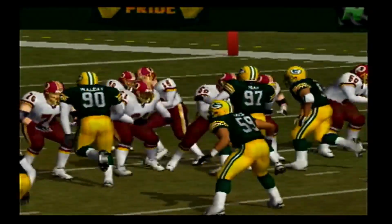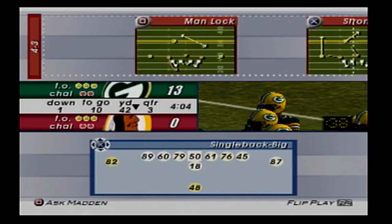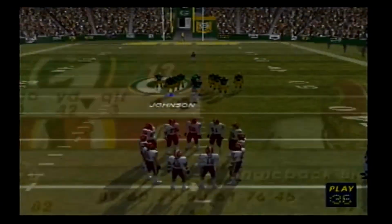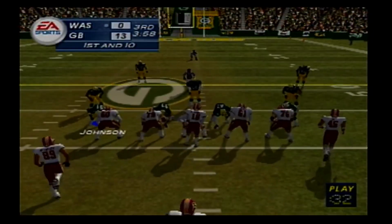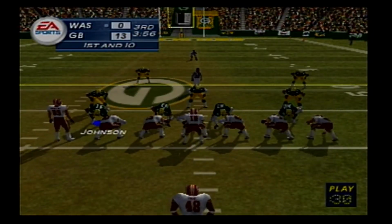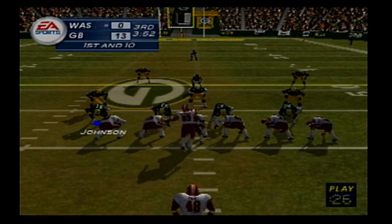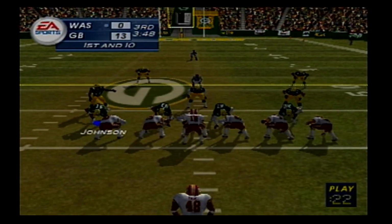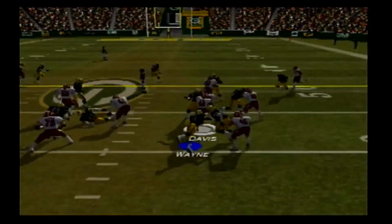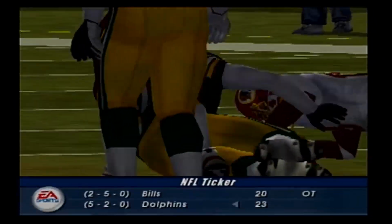Great deception on that play, John. Looks like someone might have blown their coverage on that one. First and 10. Number 18 sets up. Number 89, the motion man. Looking to turn it upfield. Davis runs up the middle. And he's stopped at midfield.